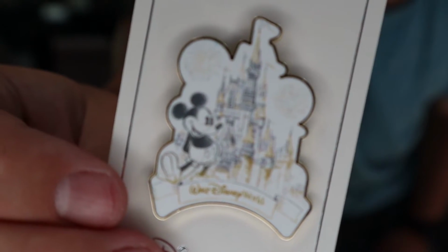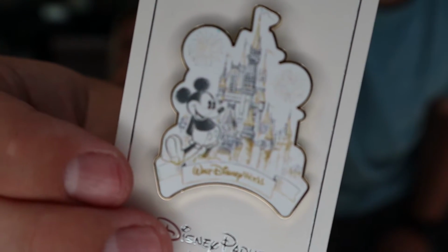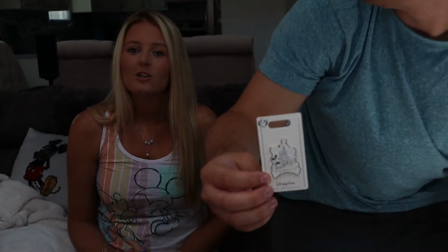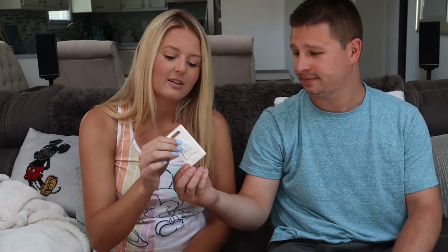And then the last pin that I got was a Walt Disney World. It's kind of this new design that they've been doing. Do you want to show that one? So it's just a new design with Mickey with the castle behind it. It's really pretty, really soft. I did actually get the magic band that matches that one, so just kind of exciting to get. It's got fireworks on it. I just like the design of this one, so definitely wanted to get that pin. And I think that's all the pins we got.